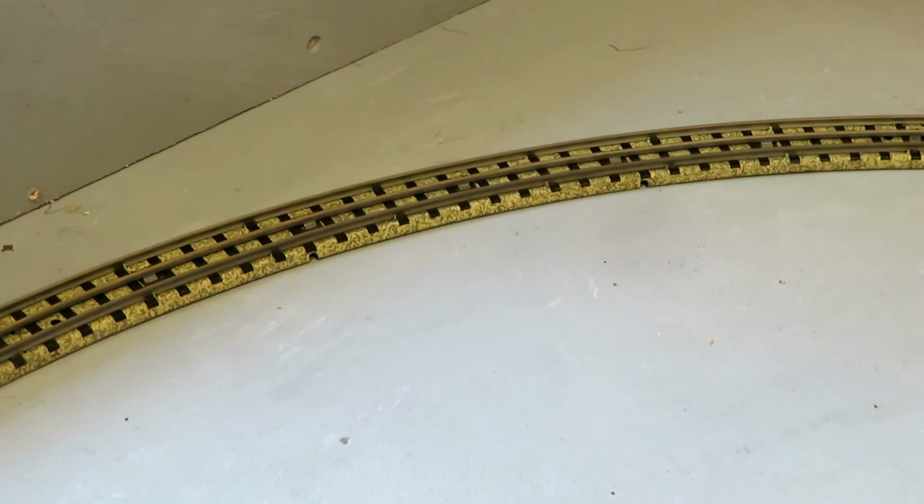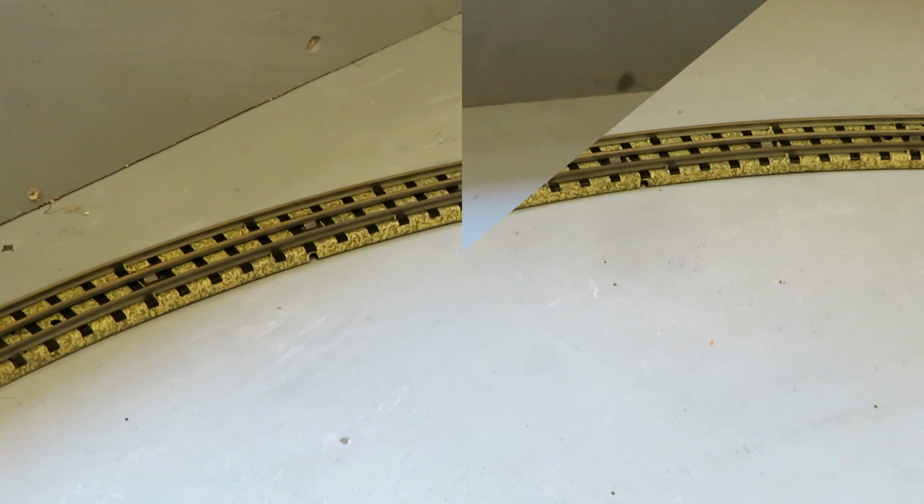The curves on the layout are the large radius ones, which would have cost 3 shillings and 9 pence each. In today's decimal currency, that equates to 19 pence, and converting that to today's values, it would be £3.75 per curve. When Hornby Dublo began making 2-rail track, a lot of the 3-rail stock was heavily discounted and could be purchased at a lower price.